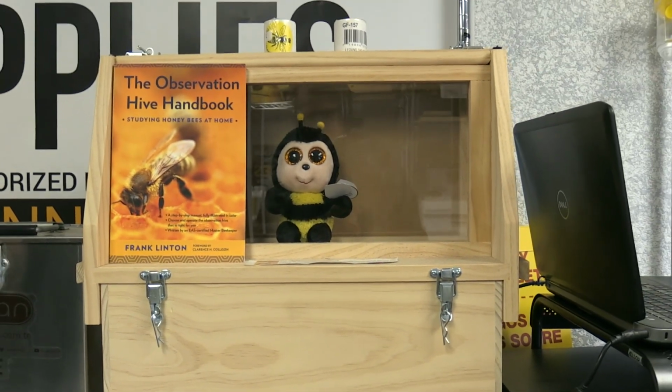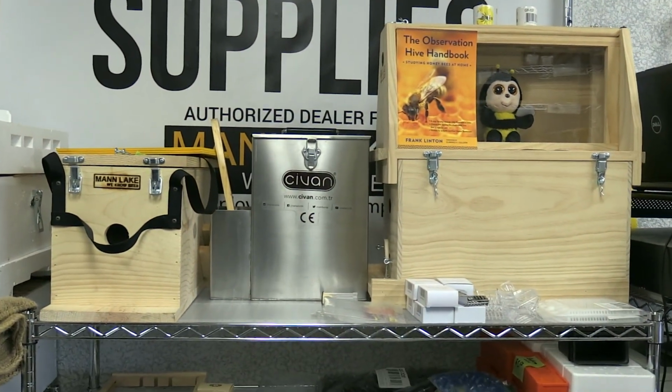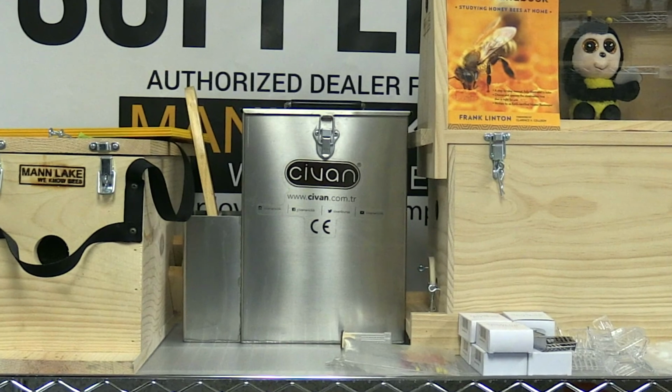What's this metal? That is a transport box for your smoker. So one of the biggest things is you've got this burning fuel inside of the smoker, and sometimes you think it's out and it's not. So you put it in the metal box, close it up, it snuffs the fire out and keeps it safe. I have to believe something like that was invented because somebody started their car on fire or something.